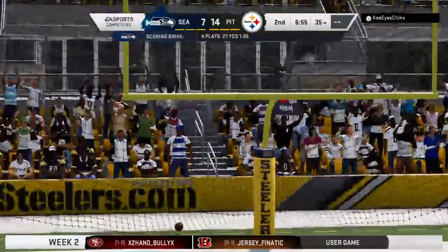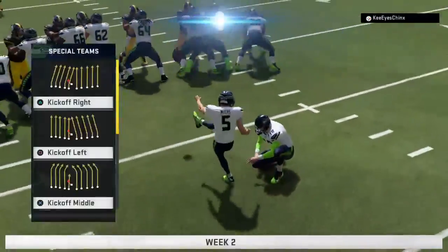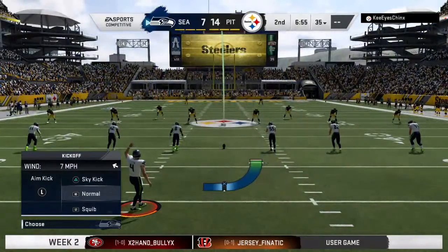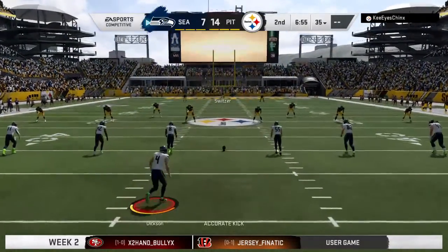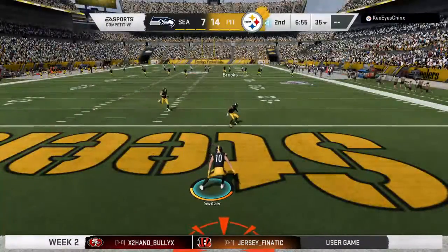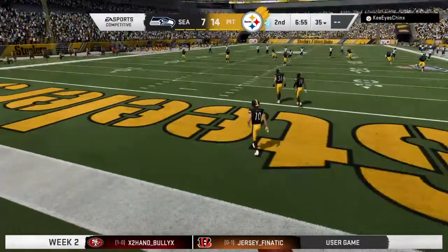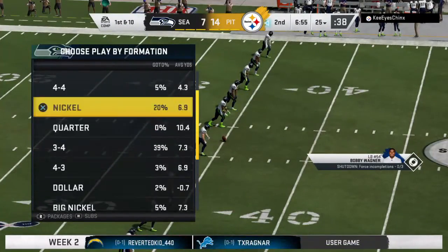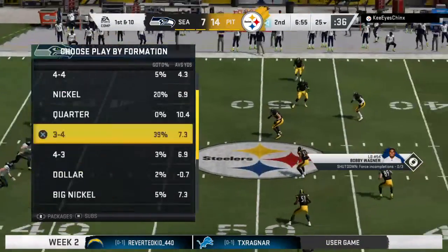Extra point up and through by Myers. And that'll make our score 14-7. This game back within a touchdown now as the kickoff's away. And they will not get a chance to return this one as it's through the end zone for a touchback.